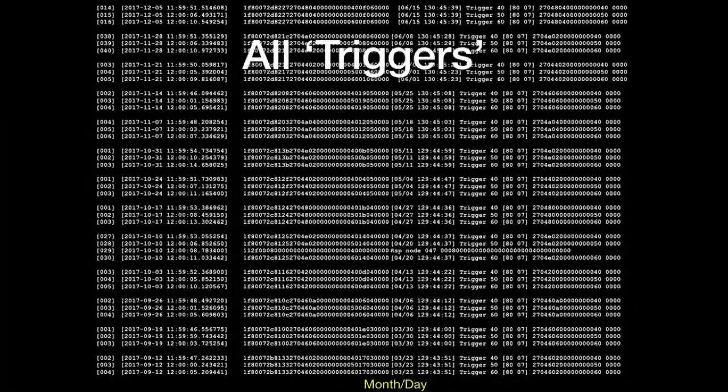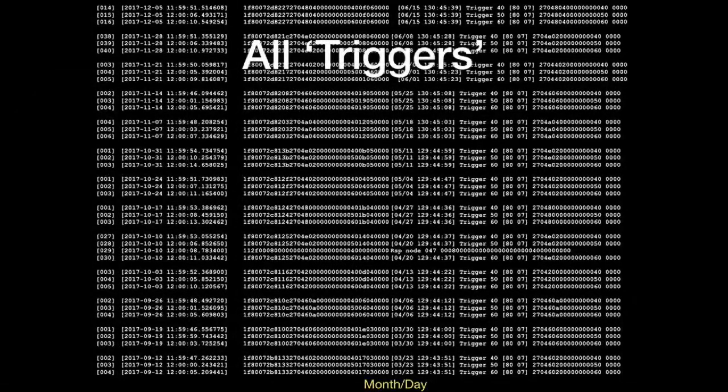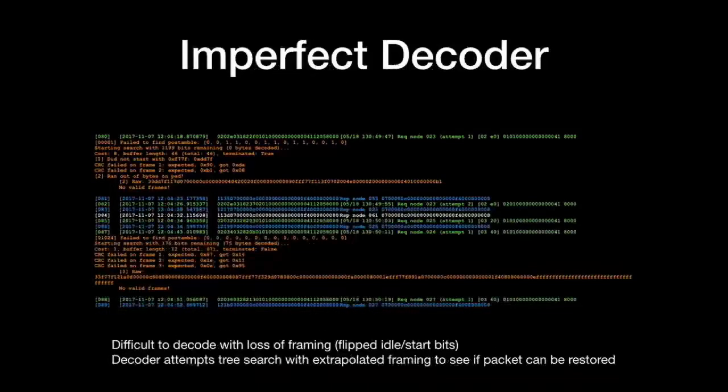So I did this week after week, and then the other part of the time stamp, the month and day, quickly became apparent. If you look from bottom up, you can see it incrementing that way. And then my decoder wasn't perfect either. Sometimes it wouldn't be able to decode a packet. I tried to make it fancy by doing this sort of tree search, because if you think about it, if you get a corrupt bit, you need to know where the start bit is for the next byte. And if you get a corrupt bit, you might start too soon, and then everything after that is corrupt. So it would try this tree, I can't remember if it was depth or breadth, but it would try to go down until some limit to brute force out a packet. Sometimes it would work, but often it would tell you it couldn't find a valid frame.